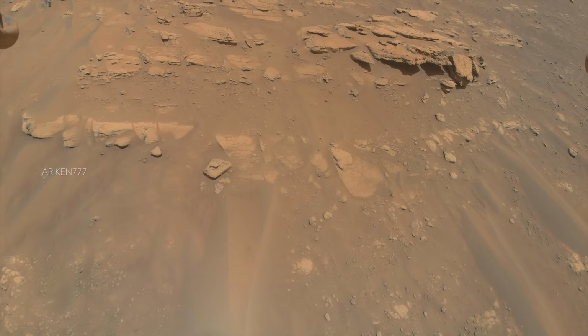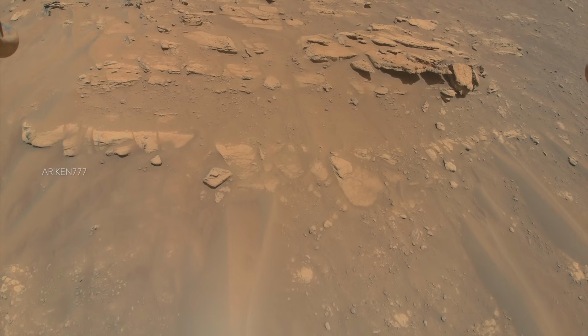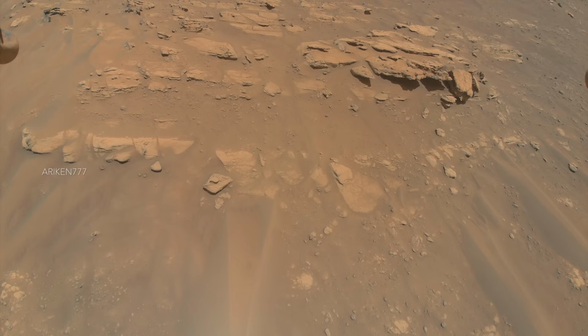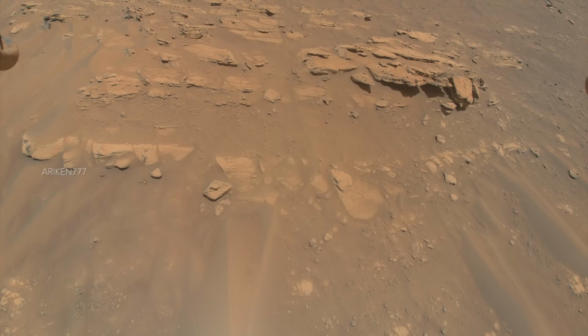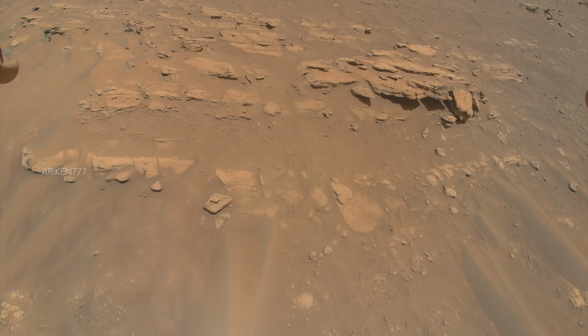This image of an area called Fairly Few was captured by NASA's Ingenuity Mars helicopter during its flight on Mars. At the time the image was taken, Ingenuity was at an altitude of 26 feet.